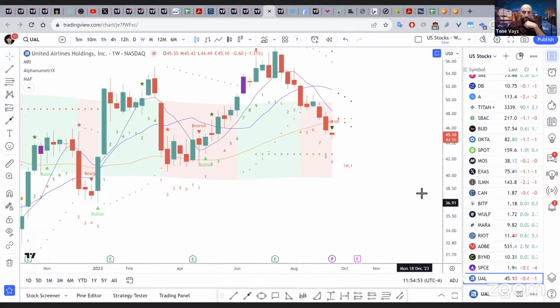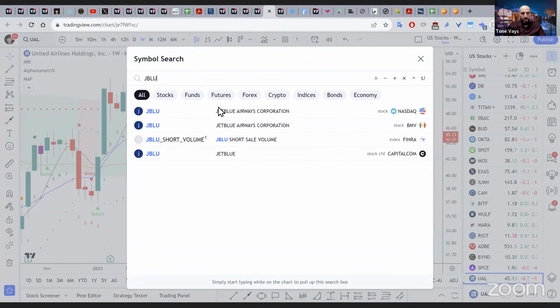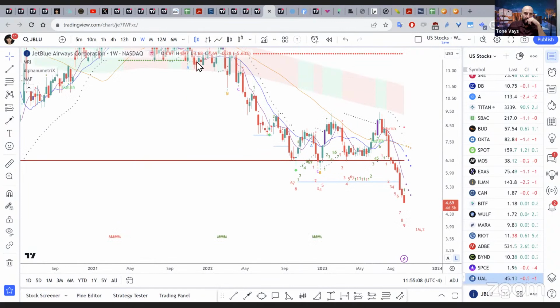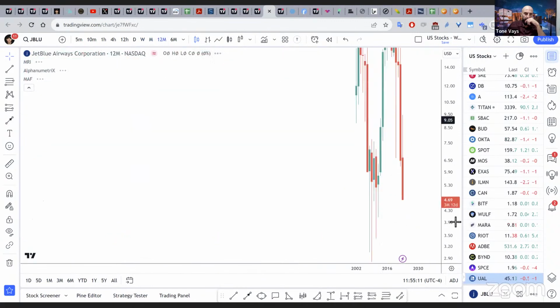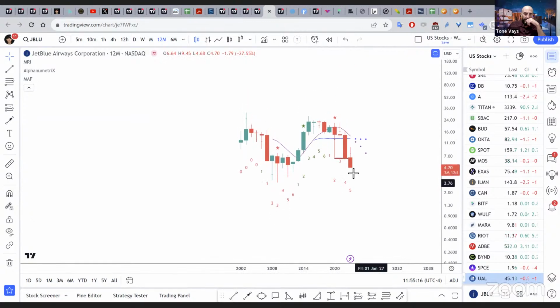But JetBlue looks bad. JetBlue looks historically bad. I mean, this is how you know how the company is doing. You look at their stock. JetBlue is at an all-time low. That's an all-time closing low. And 2008, 2009 was a bit rough for the markets. We're in a bull market right now, not at the end of a bear market.